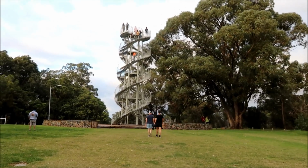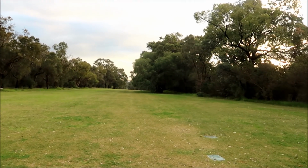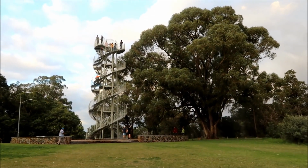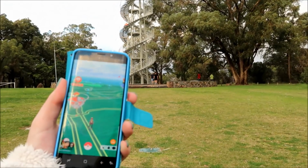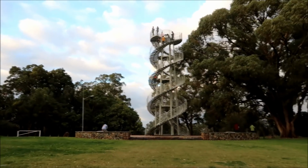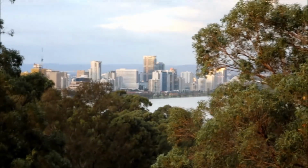We need to hatch those eggs. So we started all the way down there, and we made it to the DNA tower, which is the gym. Looks like Maddie beat me. There you go, Manny. There's our view of the city. He doesn't care.